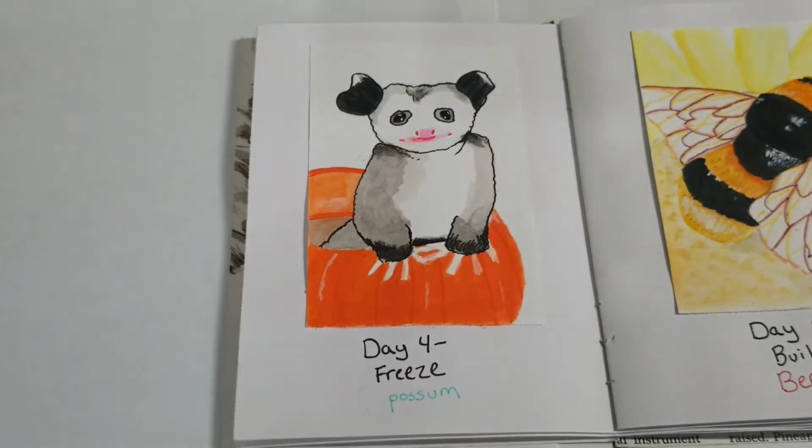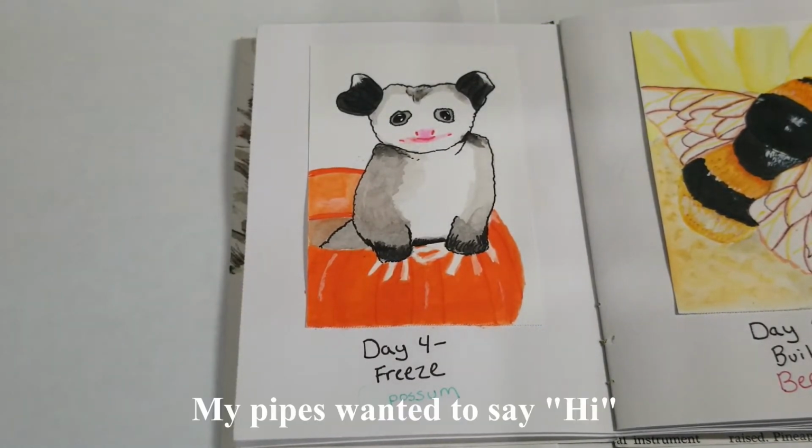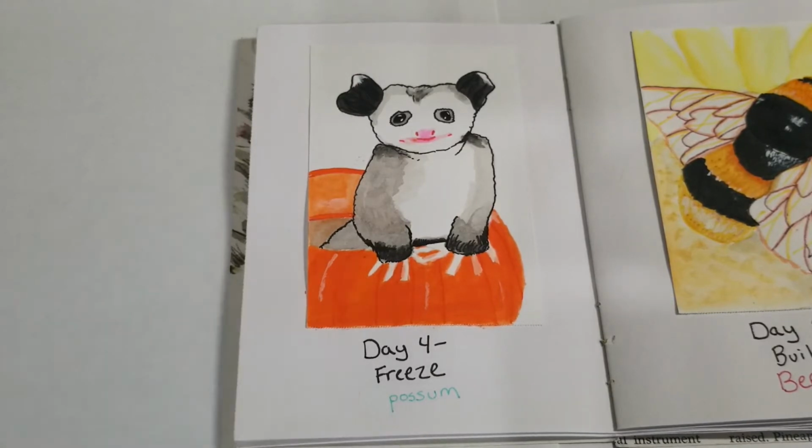Day 4 is freeze. I did a possum, or is it opossum? I don't know. And, play possum. I found this picture of a possum sitting in a pumpkin, and I thought it was really good for October. This one's not my favorite, but he's cute.